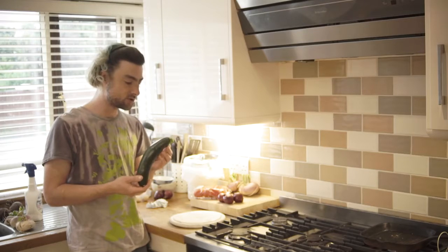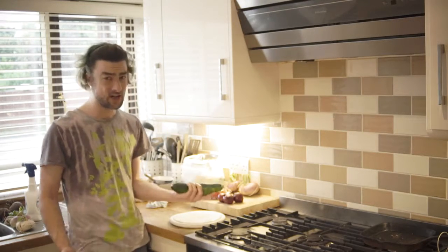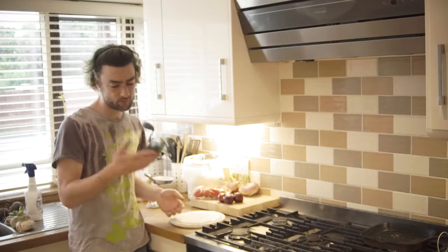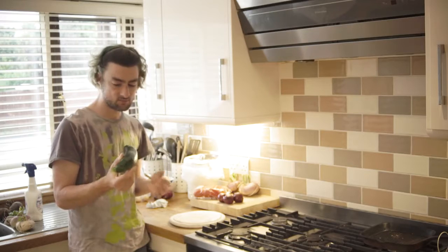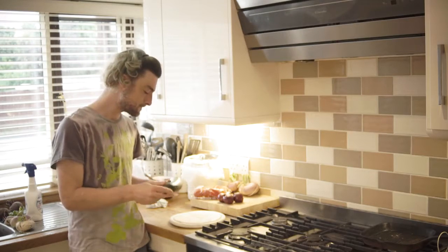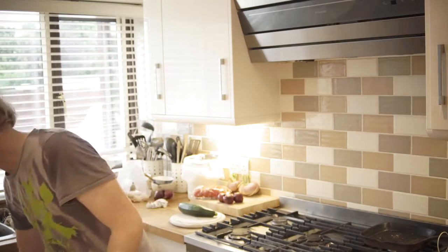And if you're trying to support a family and you've just got a little back garden, growing a few courgettes can really help, can't it? And it's one in the eye to the big supermarkets, because I don't need them. Yeah. Not for everything. Let's cook it anyway.